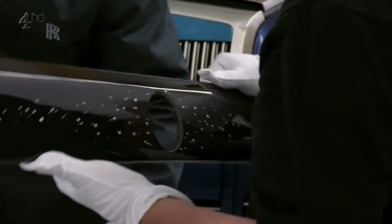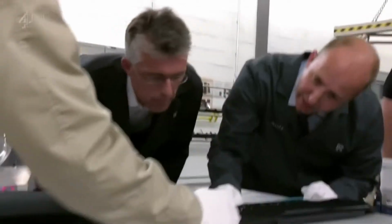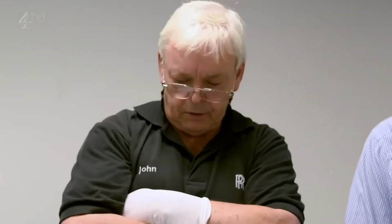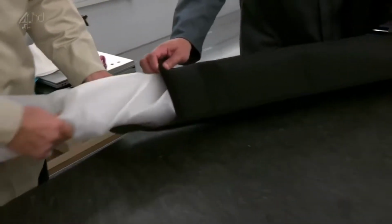I don't expect to notice anything on the part. Nothing should draw my attention. If it draws my attention, there's something wrong with it. One or two here that are slightly lower and this one that's slightly proud. Imperfections have been found. It's not good enough for our customer. After intense scrutiny, the panel is rejected.